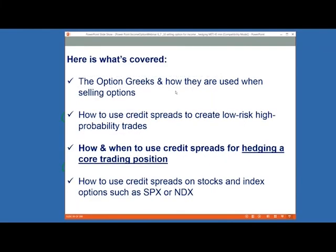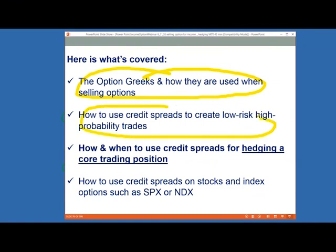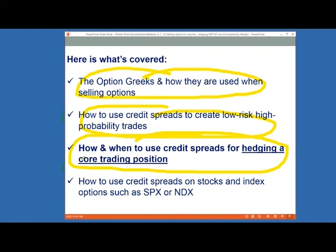Now the course, I can go through it quickly to give you a summary of what's in it, but again, it's a very extensive course, 5 hours. So what are the option Greeks that are used? What's important for these types of spreads? That's covered. How to use the credit spread to create these low-risk, high-probability trades. Big part of the course here, I'm big on hedging, so when and how to use these credit spreads for hedging a core trading position. Any kind of position you can adapt to using these credit spreads for a hedge.